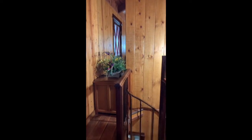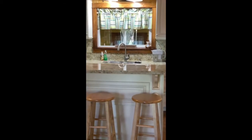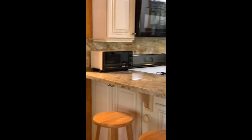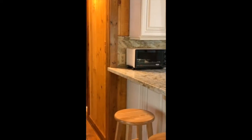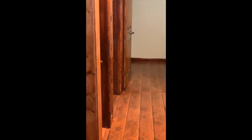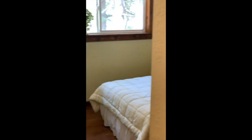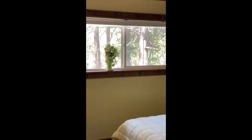So right here next to the deck entry is that spiral staircase. It's worth mentioning that all the wood paneling and all the wood floors are in perfect condition. Absolutely gorgeous. So as we go from the kitchen and living room, on the left is the closet. And then on the left is the largest of two bedrooms.